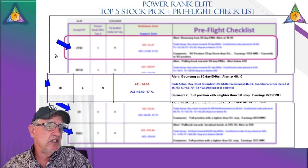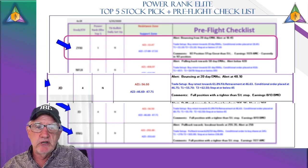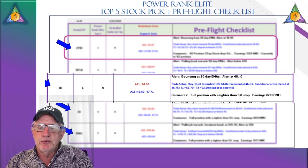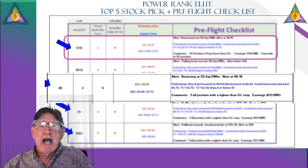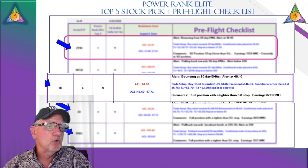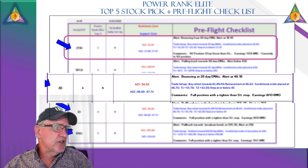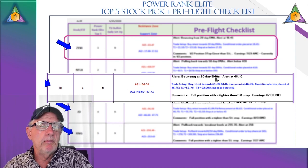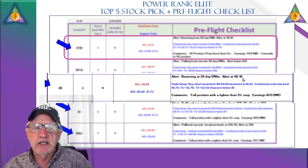And here's an example. JD was one of the recommendations going into this week. It's not a recommendation; I'm going to provide you with one parallel trade, at least the order I'm going to be doing and setting into place for this week. We're talking about the 25th of May. So it's JD. What I define in here is my alert will be bouncing off the 20-day moving average. I want to alert it at $48.10.